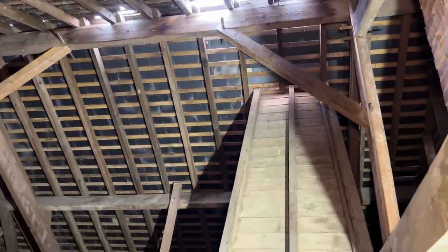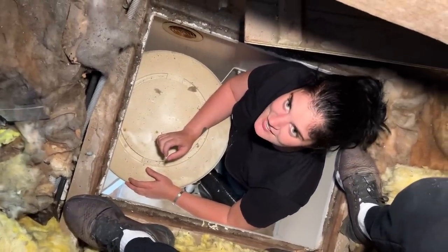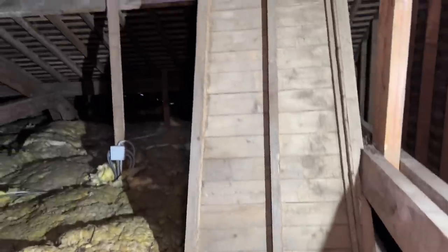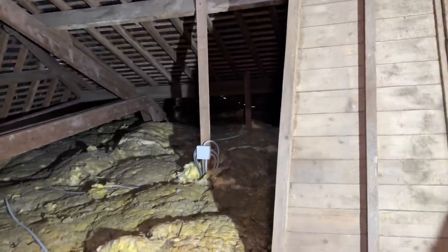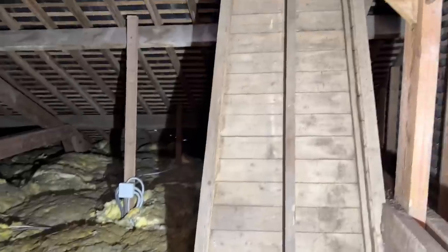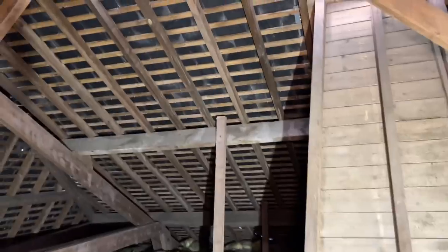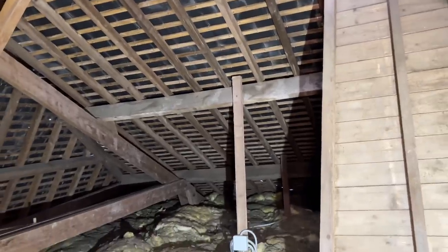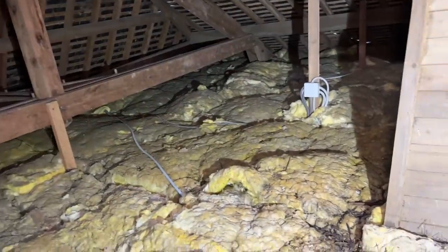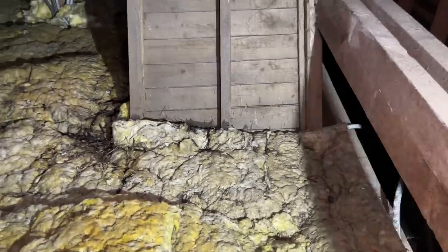Yeah, I will. Wow, it's massive. And look at the holes in the roof. Oh my god. What is that, do you think? This piece of wood. I don't know. Maybe just the... Oh, that's above the staircase. Yeah. I can see the staircase from here.